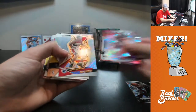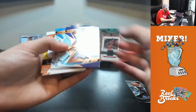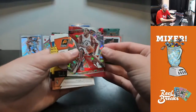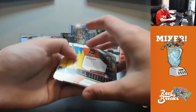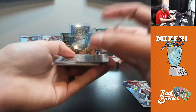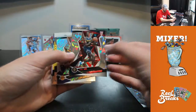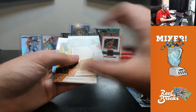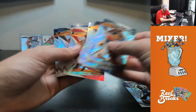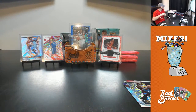Paul George, red. LeBron James, base for the Lakers. Kawhi, red ice Clippers. Bulls red, going to the Nuggets. Talen Horton-Tucker, rookie. And that'll do it for 1920 Revolution red.